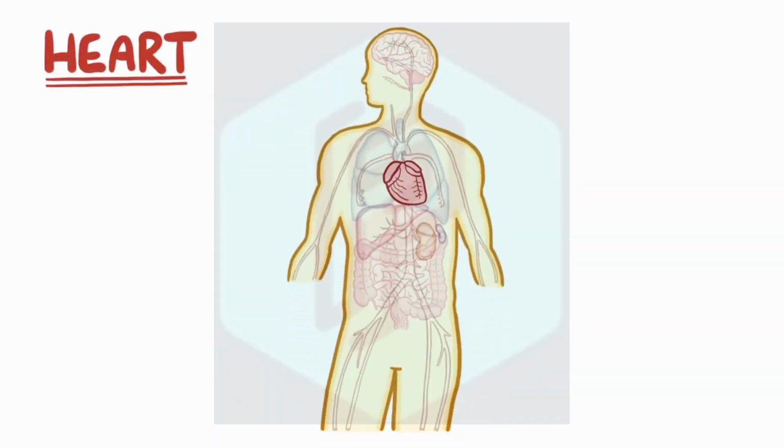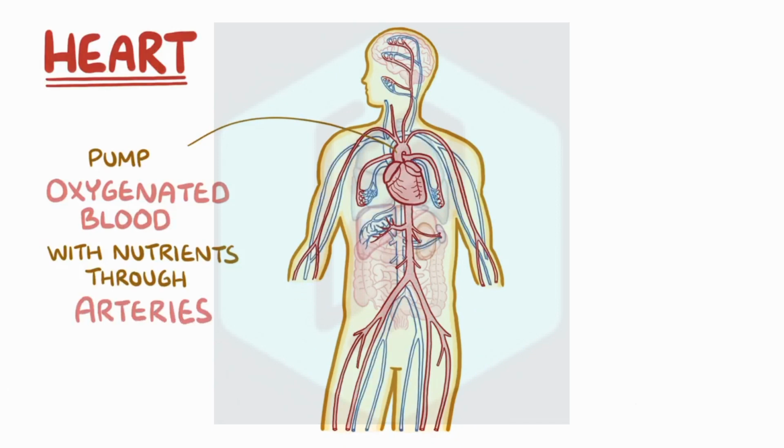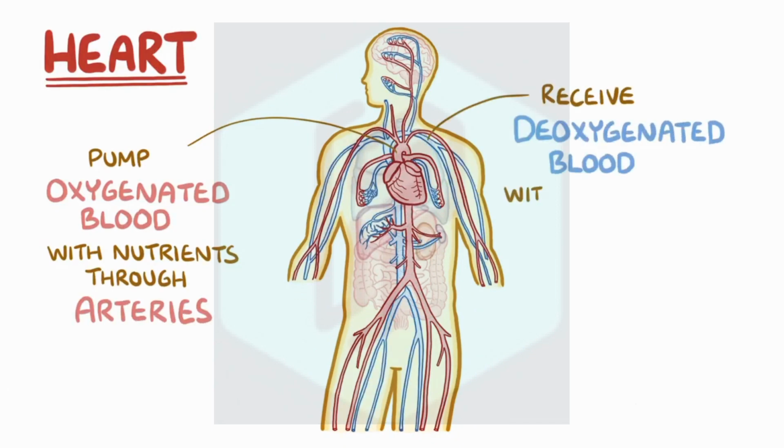Today we will learn stroke volume and cardiac output. The main job of the heart is to pump oxygenated blood with nutrients through the arteries to the body's tissues, and then receive back deoxygenated blood full of waste products through the veins.